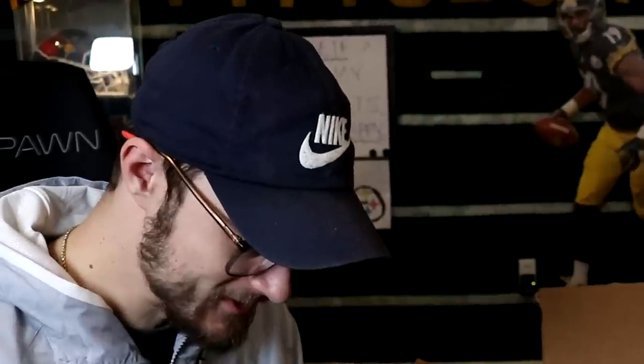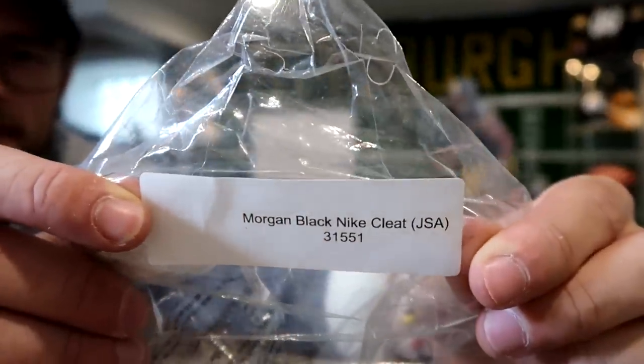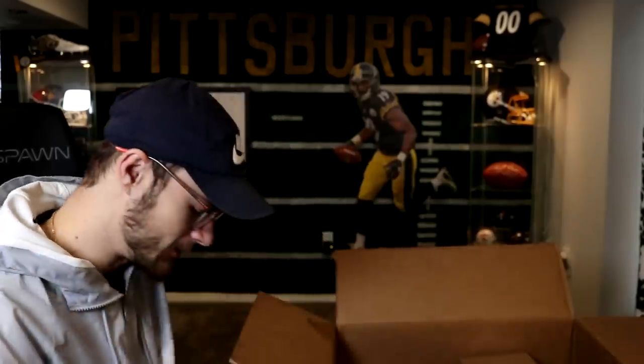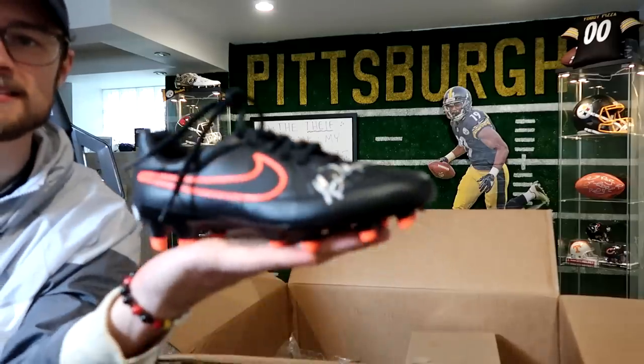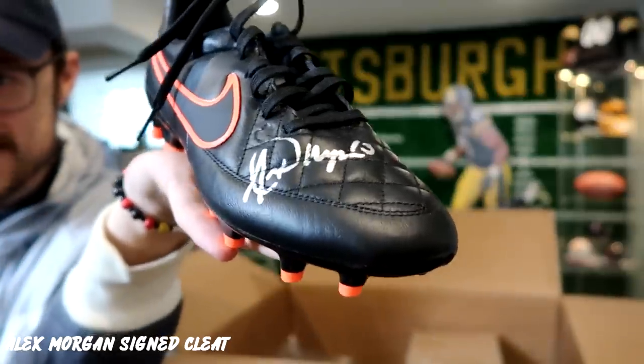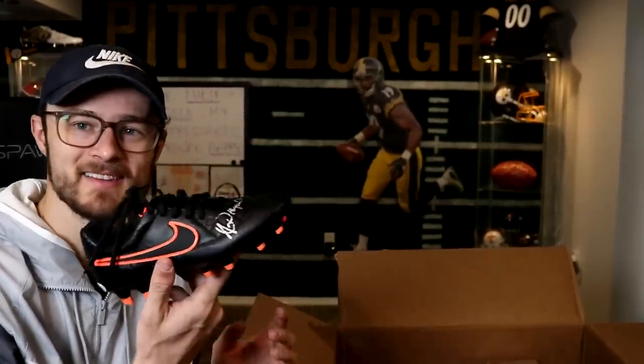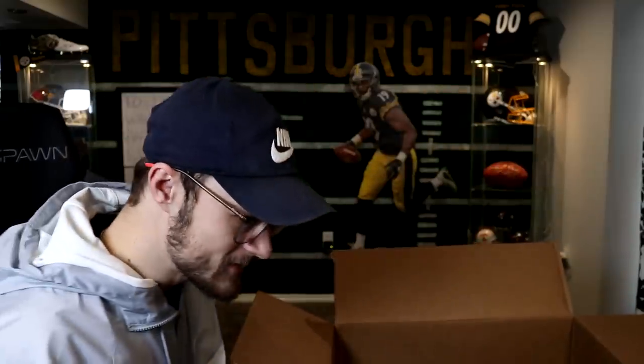The heck? This is so random. Okay, before I show the item, take a look at that. Are you reading that? This is not NFL. It's a different sort of football. This cleat is small as heck, dude. It's like the size of my hand. We have an Alex Morgan signed soccer cleat. That's something I didn't expect to get, but I'm very happy to get it. Thank you.